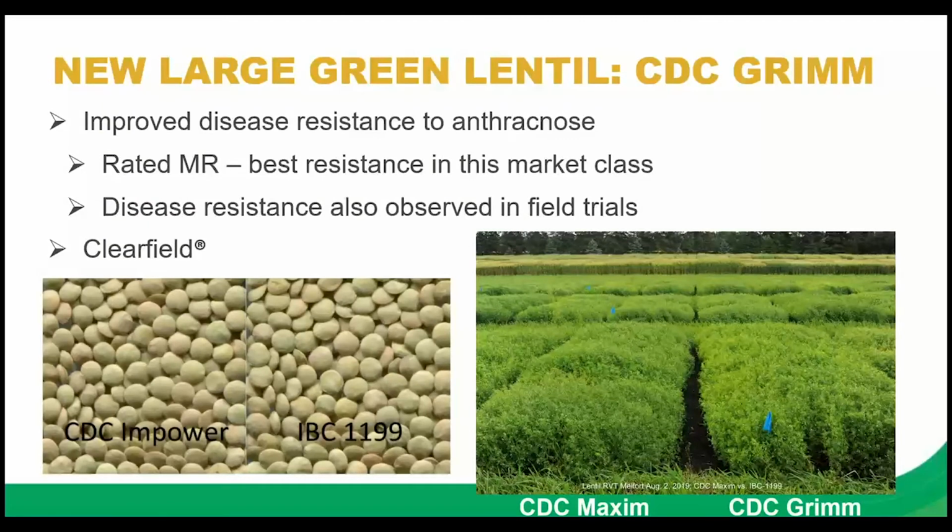So what's new for 2021? Well, we have a new large green lentil called CDC Grim. This is a Clearfield variety, and its main benefit is improved resistance to anthracnose. It is rated moderately resistant, or MR, which is the best rating for a lentil variety in this market class. And in conversation with Bert Vandenberg, he also noted that CDC Grim was able to withstand a severe anthracnose infestation in one of their sites in testing better than the other lines in the field. So that's a pretty good indication of the potential there.